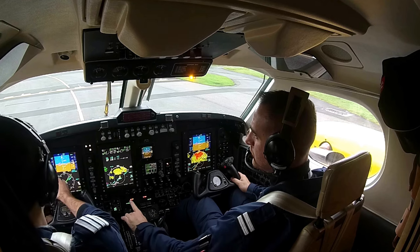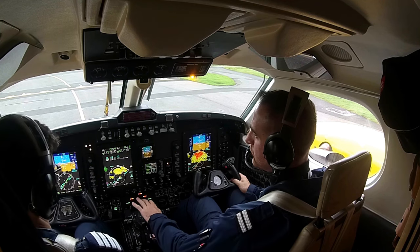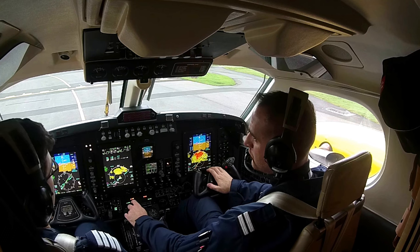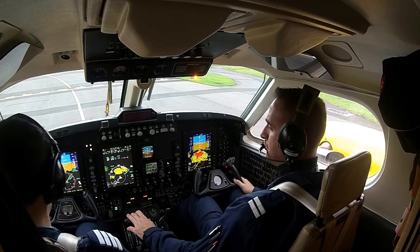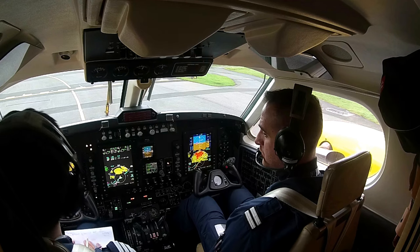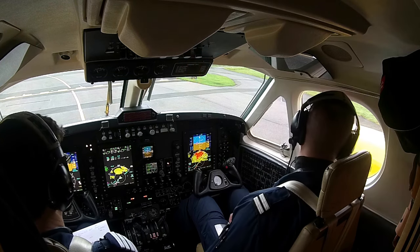Gamma 857, full position, have an amendment to your clearance when you're ready. Stand by. Golf Lima, contact Scottish Control 124.825. Bye bye. Scottish 124.825, Golf Lima, next way. Check 210 degrees, 8 knots, sir.